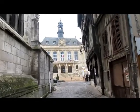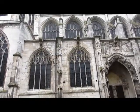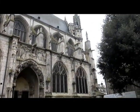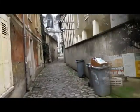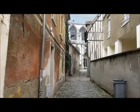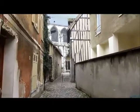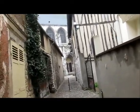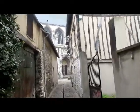Just across the street, this must be the City Hall, from what I can gather. I'll have to research it a little bit more. Okay, turn left and head towards the church. Definitely an old town.